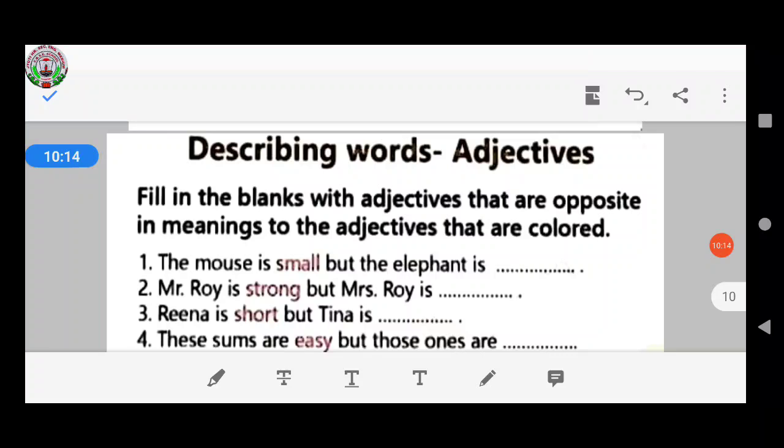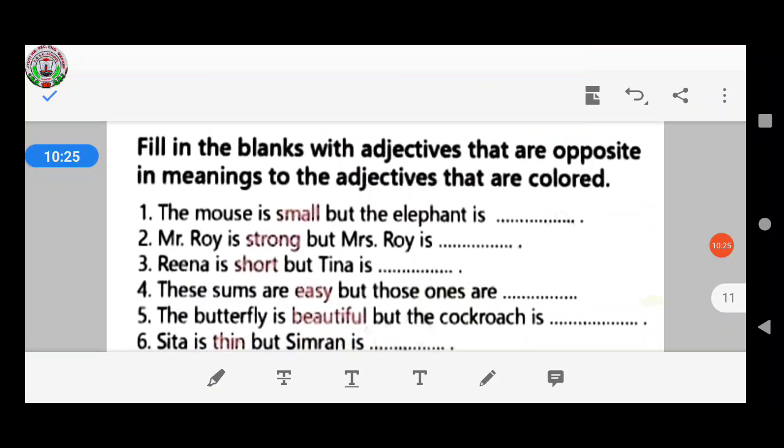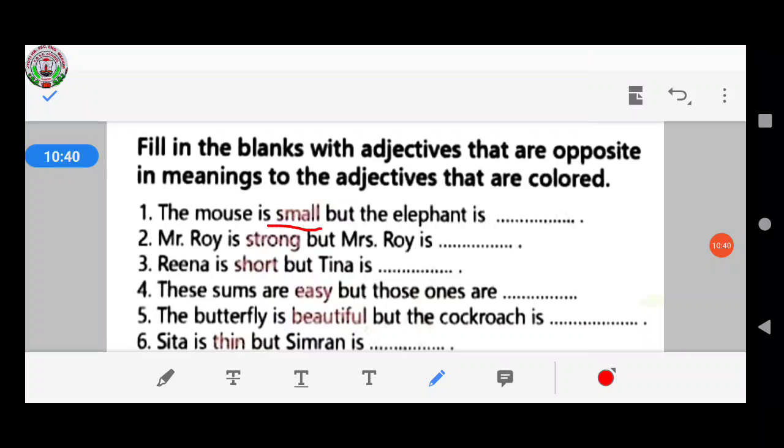So what you have to do, see the question, describing words, adjectives. Fill in the blanks with adjectives that are opposite in meaning to the adjectives that are colored. So here in this question, the colored words are adjectives and you have to write the opposite of these words. See the first question, the mouse is small but the elephant is dash. So here you have to write the opposite of small. It is in red color, so you have to write the opposite of this word.